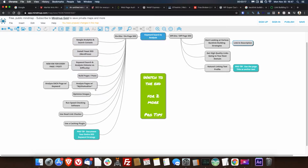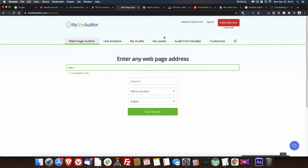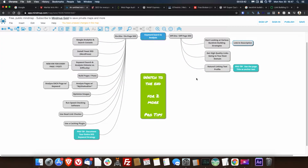After that, you want to start building the pages and the posts, and then I would analyze the pages again with a program called MySiteAuditor, and that is this here. So you would put in your website, put in the keyword you found for it, select Start My Audit, and it will give you a list of things that aren't right on your website, and you go through and you check things off.